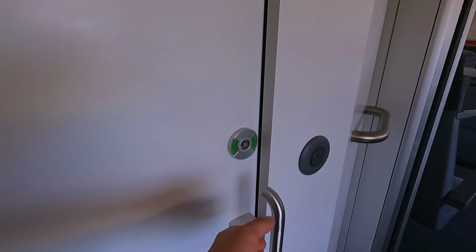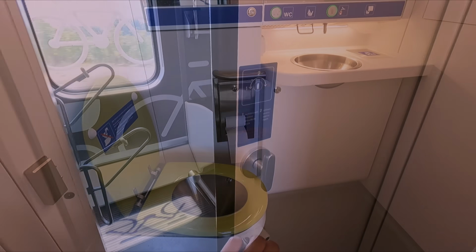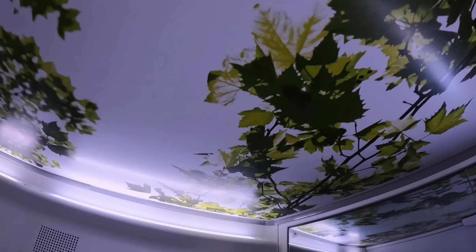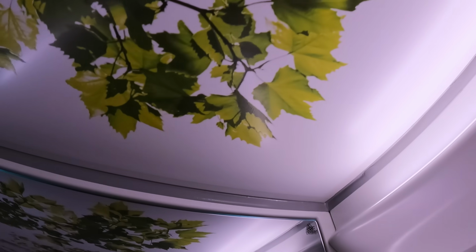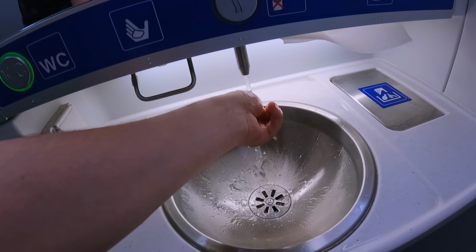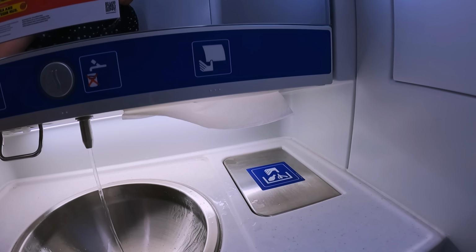Now let's take a look at the toilet. I've got to say, I really liked the decals on the ceiling here. As for the important bits, the soap and water were both working fine. Paper towels are provided to dry your hands.